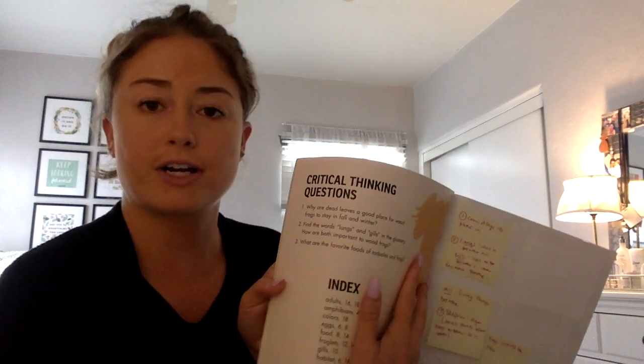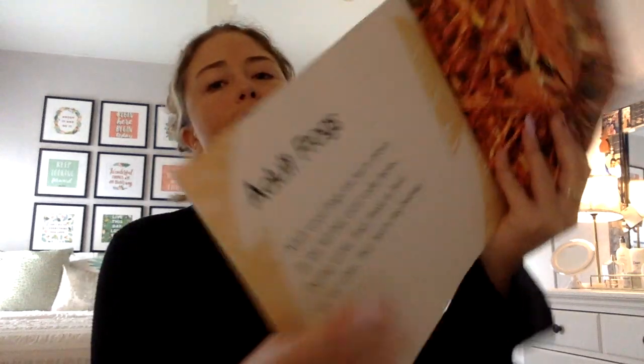Okay, I have some questions for you. These are critical thinking questions. So I'm going to ask the question, and then I want you to use your thinking fingers to think about the answer. Okay, number 1. Why are dead leaves a good place for wood frogs to stay in fall and winter? So do you remember how at the very end they talked about how the wood frogs find leaves, right, to live under? Why do they do that? Why do they do it under leaves?